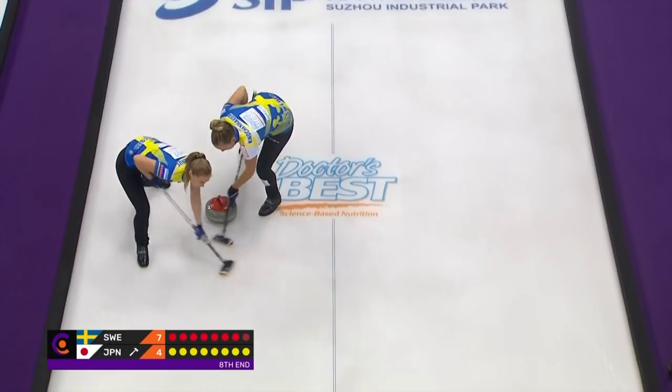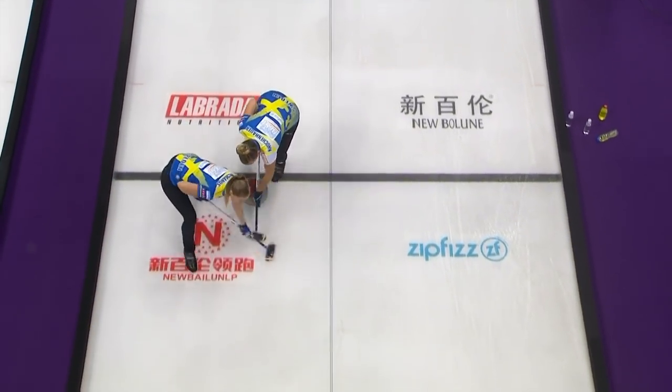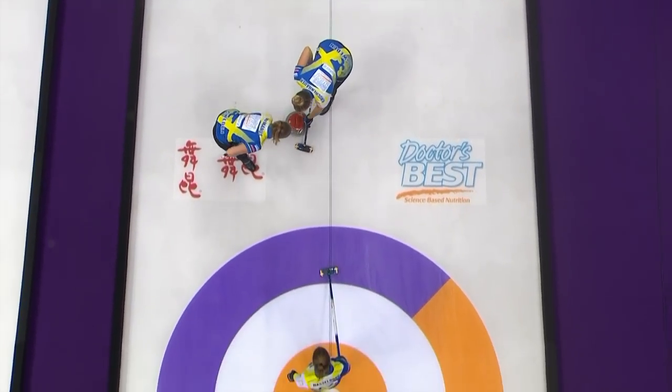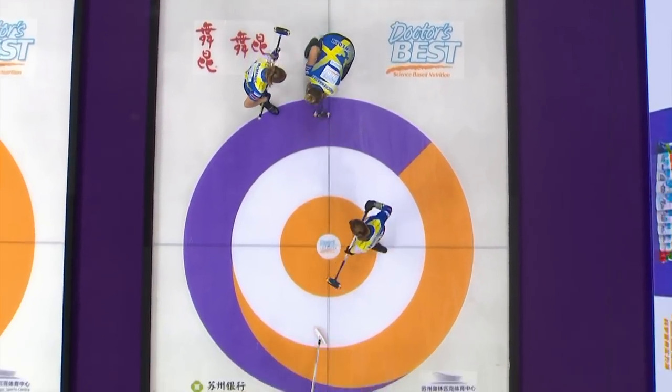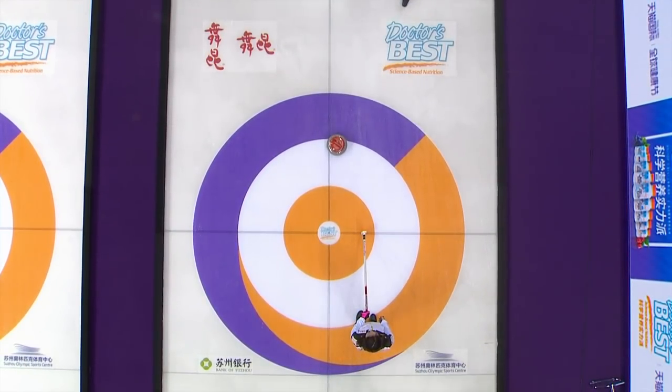An uncharacteristic mental error on the final stone there from Anna Hasselborg. Fairly routine draw for three, but it just didn't take enough ice. And gives Japan a chance. It's the five-rock rule. Japan can throw two corner guards here, and three points is not out of the question.